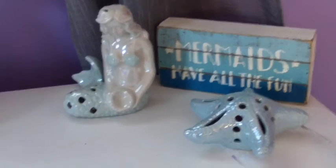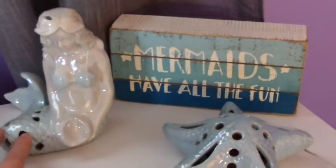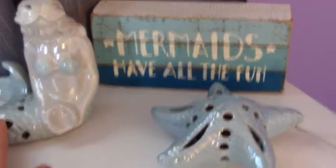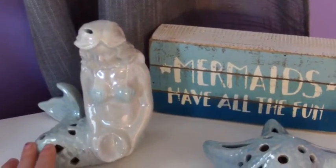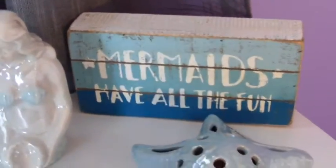We also have this mermaid and seashell. They have the satchels of potpourri in them. I think they were from Marshall's as well. This Mermaids Have All the Fun sign is super cute. And then I'm going to do a video probably for January.